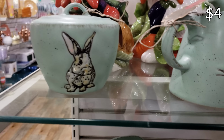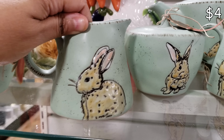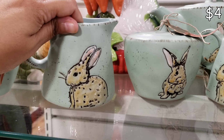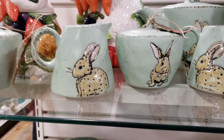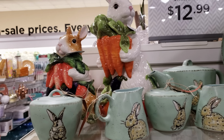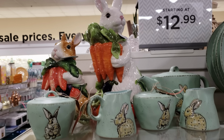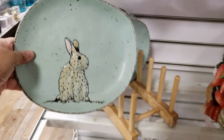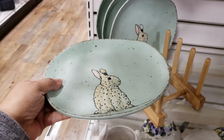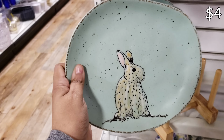$4. Oh my gosh. They have the whole set here. A little creamer. Oh, $4. This makes me want to do something for dinner. We don't do that stuff, but looking at this stuff makes me want to. Look at that big one in the back. I know, it makes you want to use them. I know, right? I feel like these are going to sit in somebody's cabinet forever. Look at that plate. Look how it's shaped. I like that. It is going to be 4.